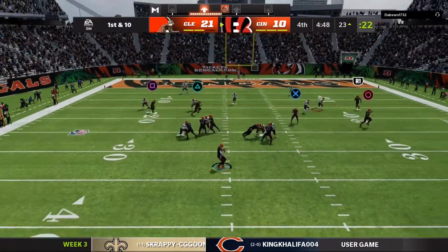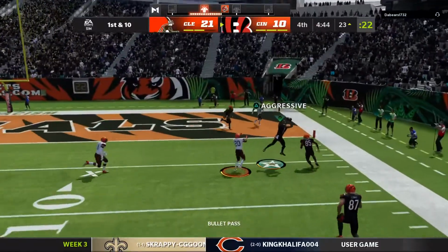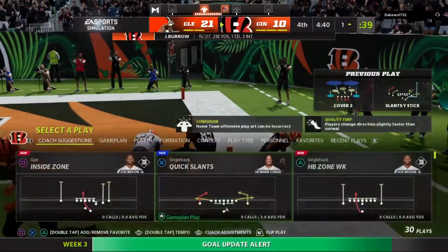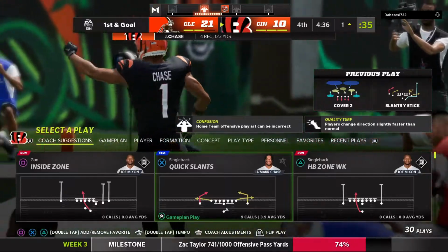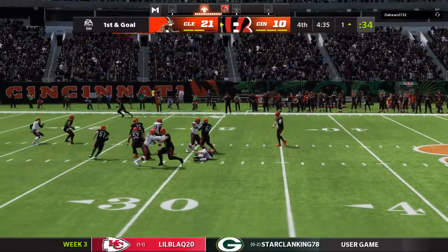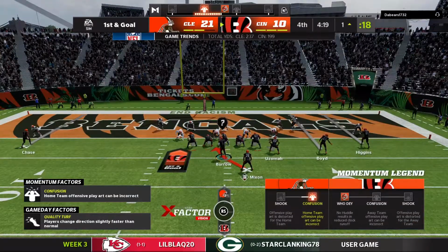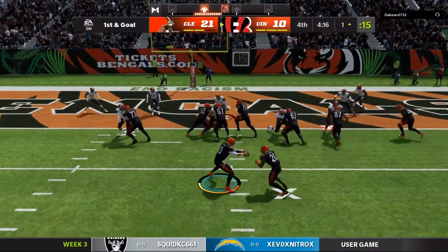Trying to shake off the interception from the last drive. He'll look to throw. He will find his man Chase complete. And he doesn't quite make it, taking it within an eyelash. Dropped at the 1. Well, every drive from here out is definitely crucial and critical. They know that they need to get at least 3 here to get it back to a 1-score game. But I can't imagine that in their huddle that they're thinking at all about getting a field goal.